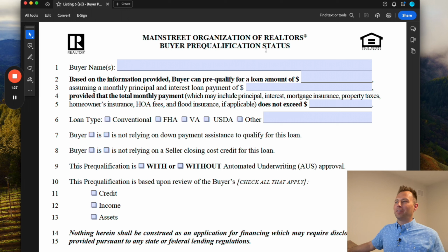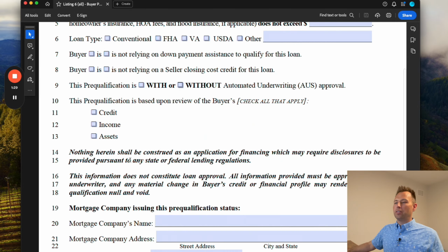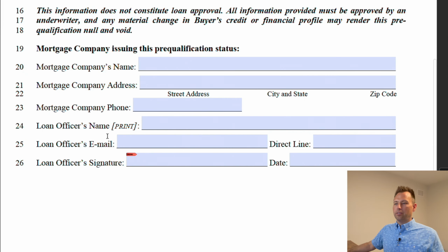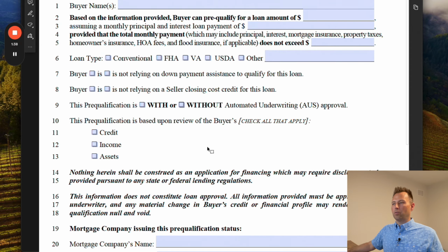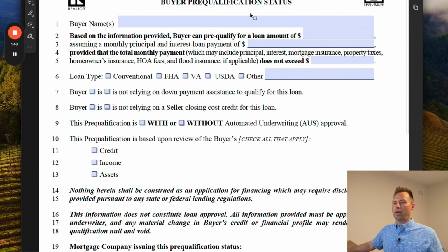Alright, so Buyer Pre-Qualification Status. Who would fill this out would be the lender, and so you can see here mortgage company's name, and the loan officer would be signing this off. What this form is, it's pretty straightforward. So kind of what you see is what you get.